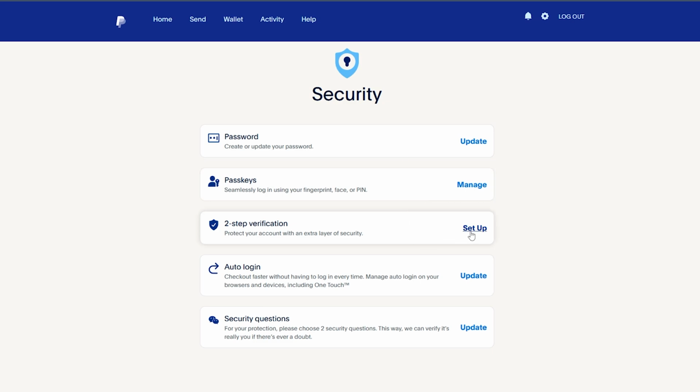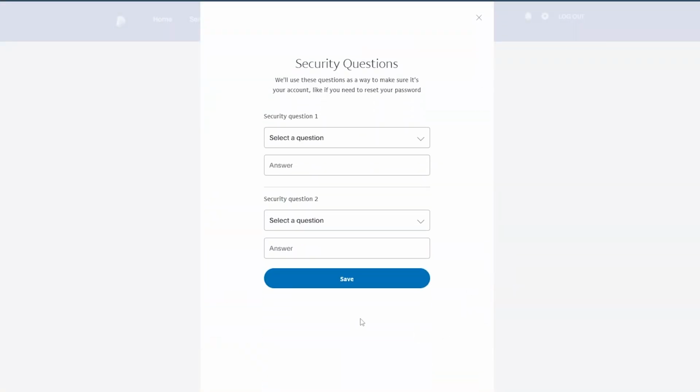You can set up two-step verification. You can add auto login. You can add security questions if you need to do so.